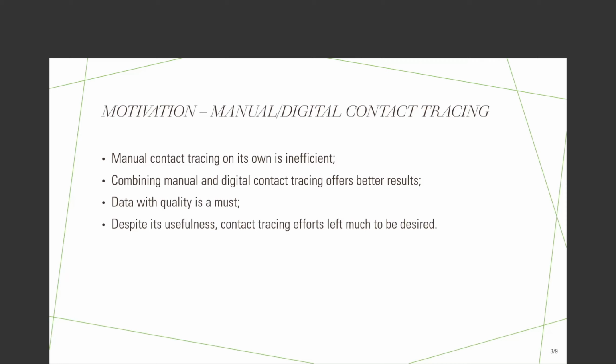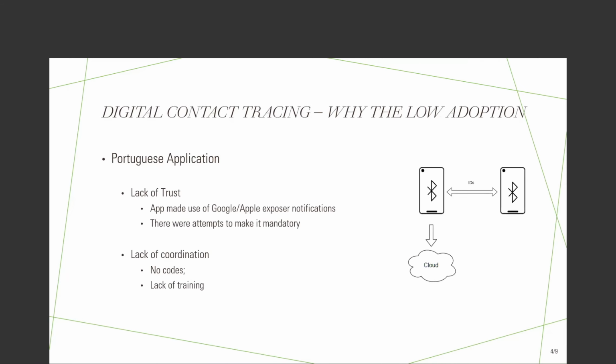Despite all of this, and knowing that contact tracing or digital contact tracing can be great, it left a lot to be desired, the biggest issue probably being the overall lack of trust that this kind of application gave to its users. To better understand why in a lot of countries, contact tracing applications never really took off or lost the majority of users in the span of a couple of months or even a couple of weeks, we can give the example of the Portuguese application.